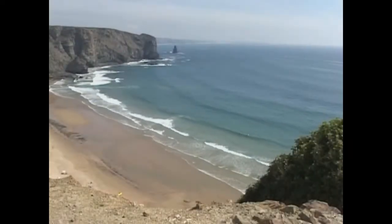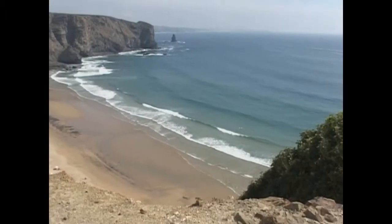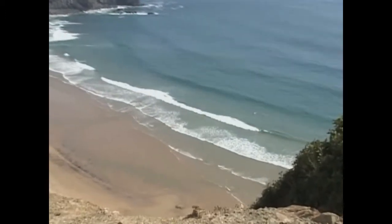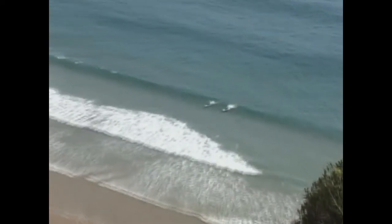This rugged southern coastline has its share of wonderful beaches. Many are popular surf sites. Although colder than the Mediterranean beaches, they are much cleaner and clearer.